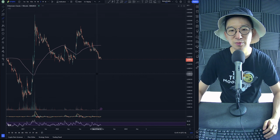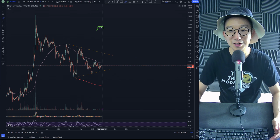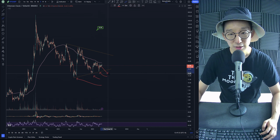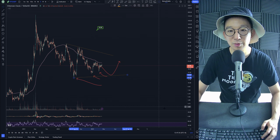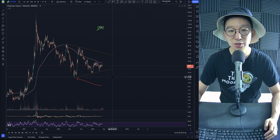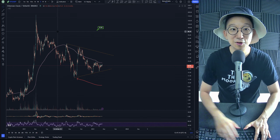But at this point of time, we are not exactly above the skinny pink line, we're still under it, so there is still danger that we could head lower. We could take out these two lows and still be a valid symmetrical. This whole thing could just come a little bit lower, something like that. So yeah, again, we're still not entirely sure, so we're not going to be rushing into anything until we see more clarity for Ethereum Classic.